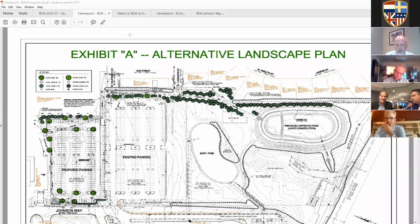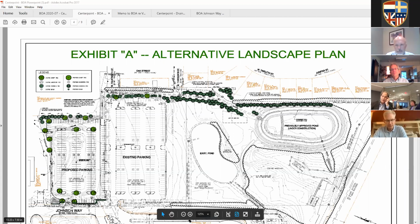The base plan that I received from McBride and Ziegler has quite a few utilities that are running right along Johnson Way. And one of the things that had to be decided for this was where to put the fence along Johnson Way. Based on the proximity to existing utilities, the fence along Johnson Way for the by-right plan is proposed right along the parking, which is not the best situation for it.